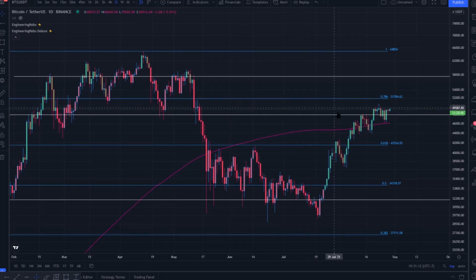However, I'm always looking for support. I'm always looking for pullbacks. These retracements, these days of downside are going to be very bullish and very great for the uptrend and very healthy for any kind of uptrend. And so we'll have to see where we set some new support levels to determine just how bullish we can be.